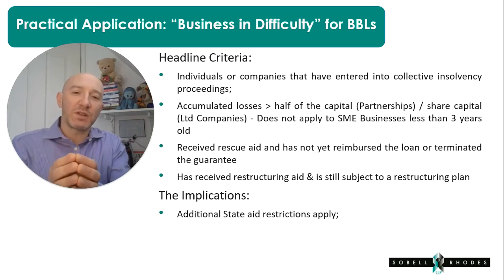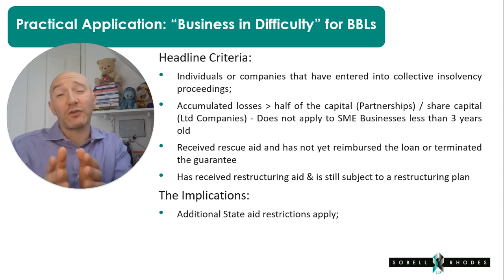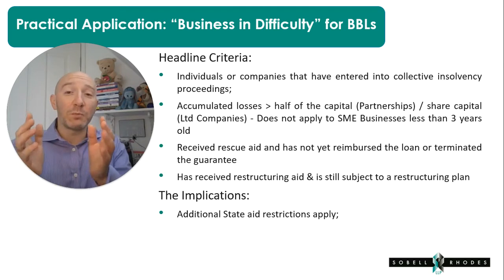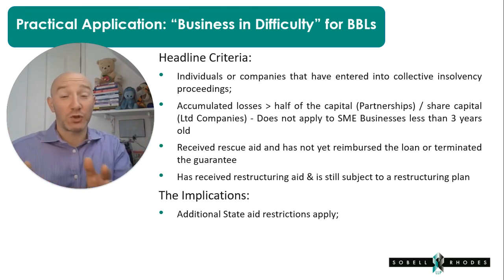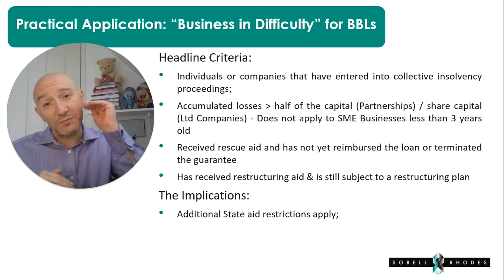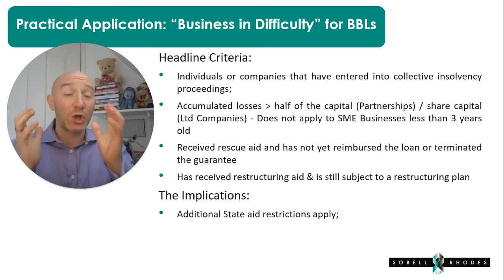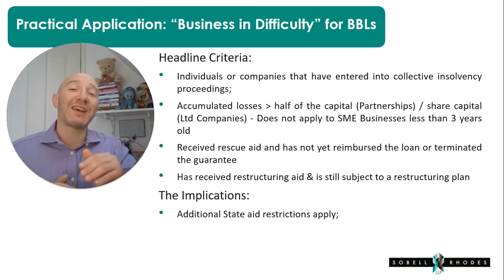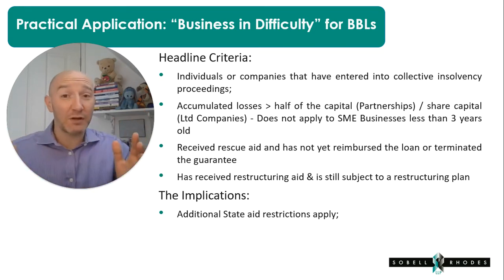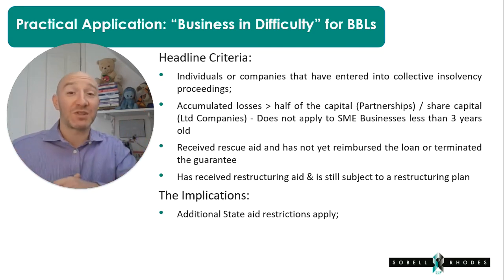Under normal circumstances, businesses that are receiving up to £712,000 worth of state aid totally within a year would be in a position whereby this particular bounce back loan is absolutely fine and not a problem for them. If, however, a business in difficulty is looking to apply for a bounce back loan, then that level drops down from £712,000 worth of total state aid to €200,000, the equivalent, over 3 years. So that's spread over 3 years of de minimis state aid.